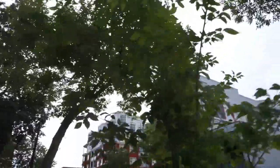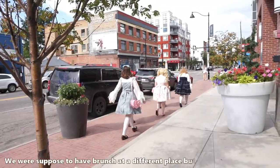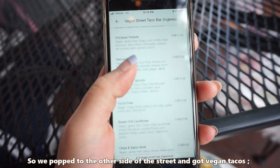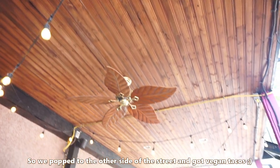Meeting up with the Calgary Lolitas is always super fun and makes me really glad to have a community away from home. So we went to have really good vegan tacos and then checked out the Esker Foundation Gallery for a few new exhibits.